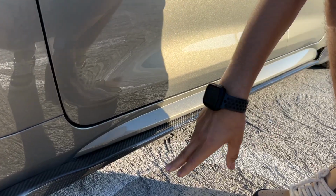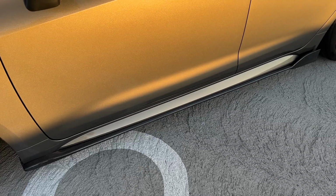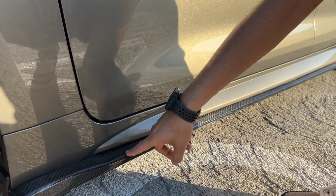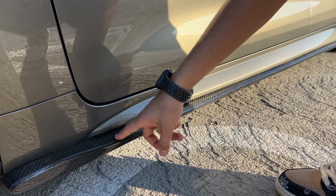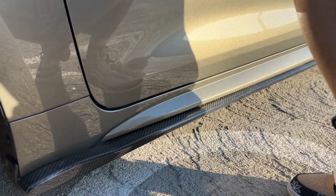My next mod is a side skirt. I tried to find these on the internet because I know people ask me where I got these, and I can't find them anymore, but I will look for you guys where I can find them. They are made from Icon Motorsports. I did remember this price because this price was kind of hefty for some side skirts. They were $800. The other side is broken.